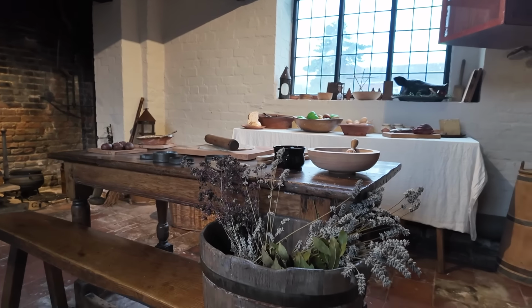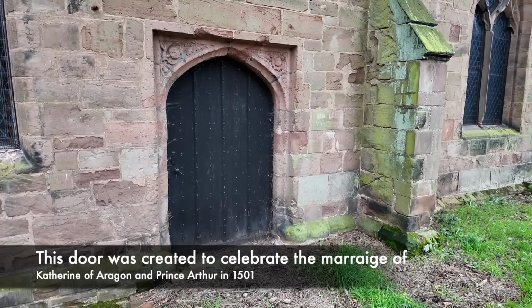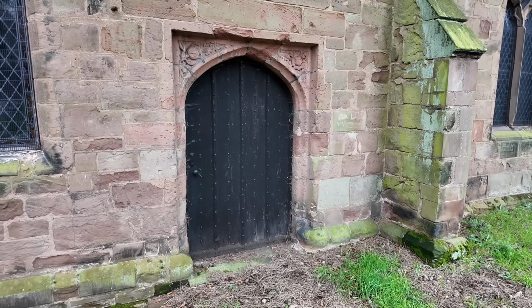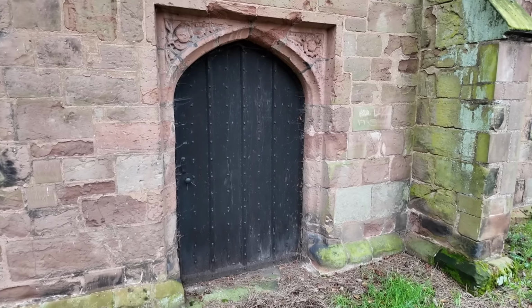Alright, so a little bit of a bonus at the end of the video, as I sometimes do. When I was in Blakesley Hall and I asked about the pomegranates, they said there is actually a connection to Katherine of Aragon nearby. So here is the tiny door that was built to celebrate the marriage of Katherine of Aragon and Arthur, Prince Arthur, Henry VII's first son, who tragically died, as we know, and then Katherine of Aragon went on to marry the one, the only, Henry VIII. But here is the door.